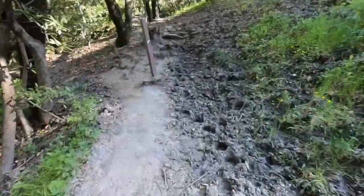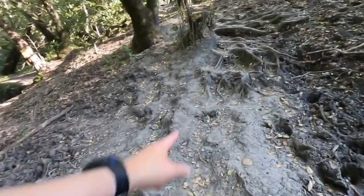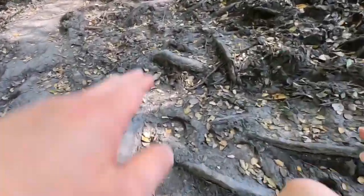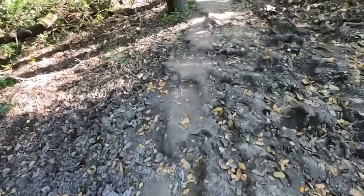It's a weird sign. Guess I'll make a right turn. Up the steps. That's pretty cool. The roots make the stairs. Very cool, very cool. Love it.